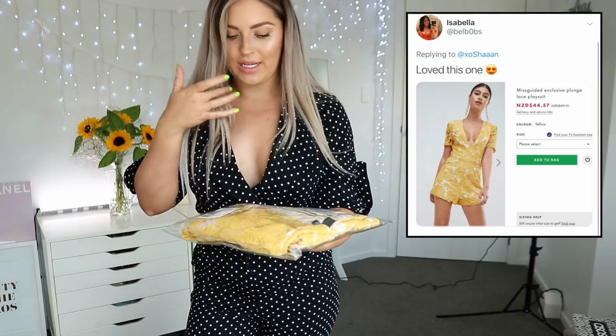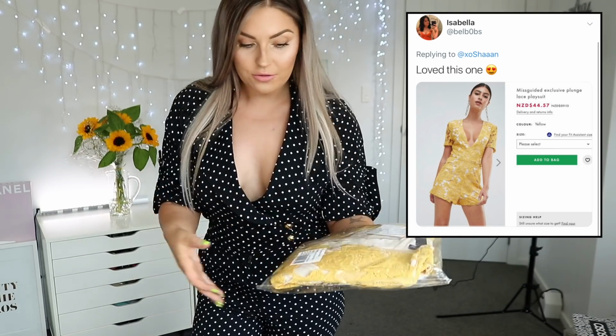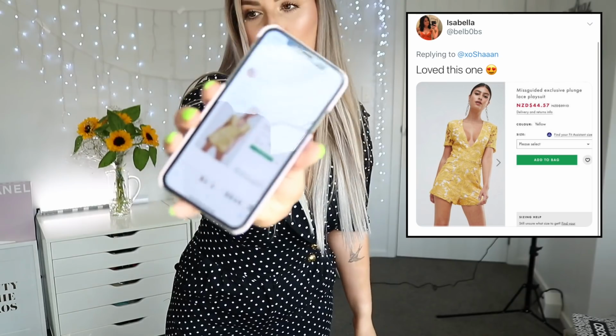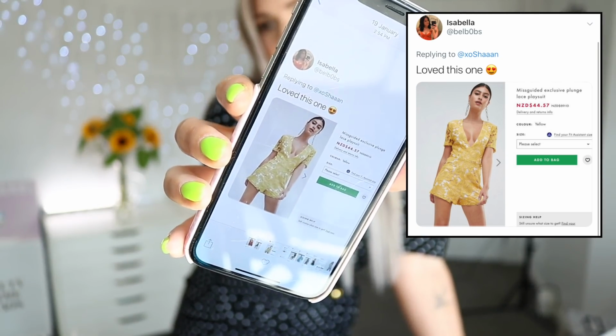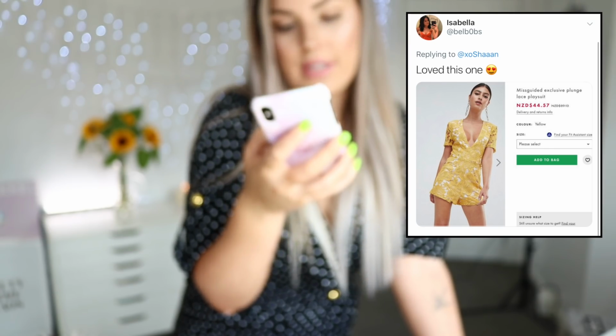Okay. Oh, this one looks a bit iffy. So this is the plunge lace play suit in gold. I got a size 12. It's actually the Misguided brand. So it was 44 New Zealand dollars. This is how it looks on the model. So I don't know. Let's see how it goes.